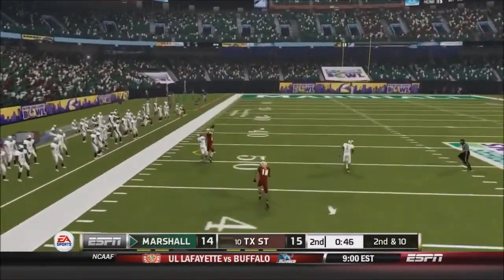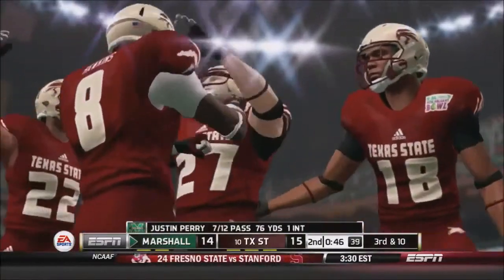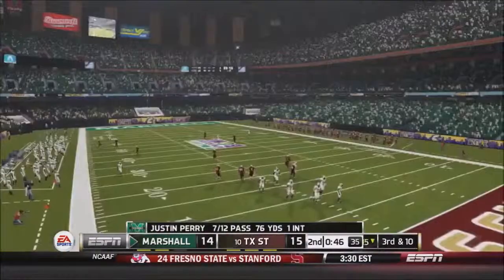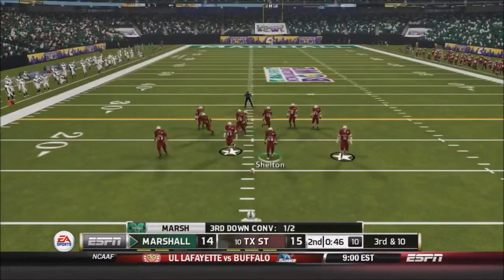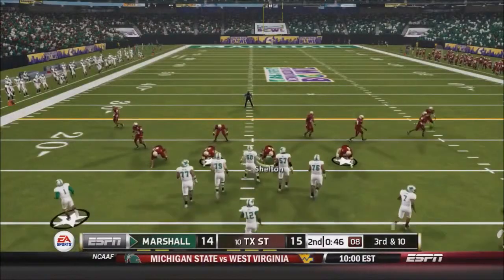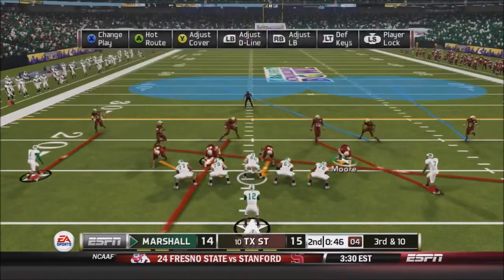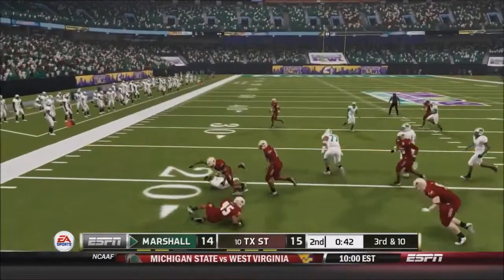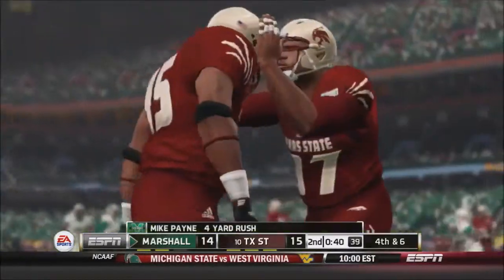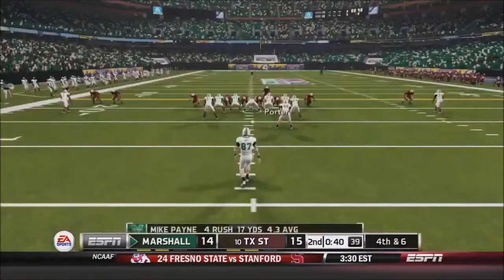Throws it deep. He almost had it, but it's incomplete. The defense always likes to see a pass broken up, but getting the turnover would have been really big. We've got third and 10. Ball on the 15. Coming to you. Nice run there. Payne picks up about 4 yards on the play. Texas State's going to use their first timeout of the half here.